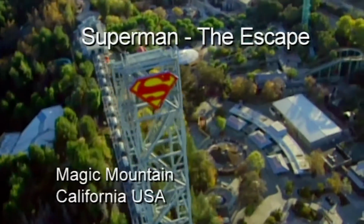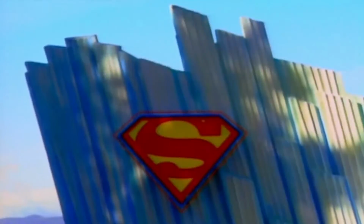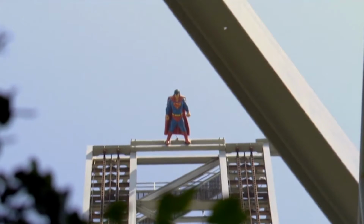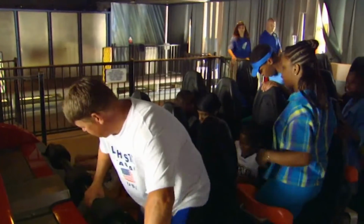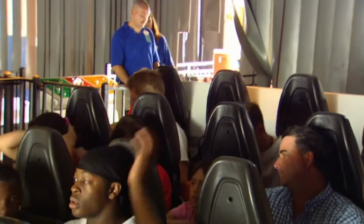Leading the new generation of ultimate rides was Superman the Escape. In 1999, it broke the world record for the fastest and tallest thrill ride. Driven by 2,000 horsepower and precise computer programming, Superman's 6-ton trains accelerate from 0 to 100 miles an hour in 7 seconds. That's 2.5 seconds faster than a Porsche 911 Turbo.